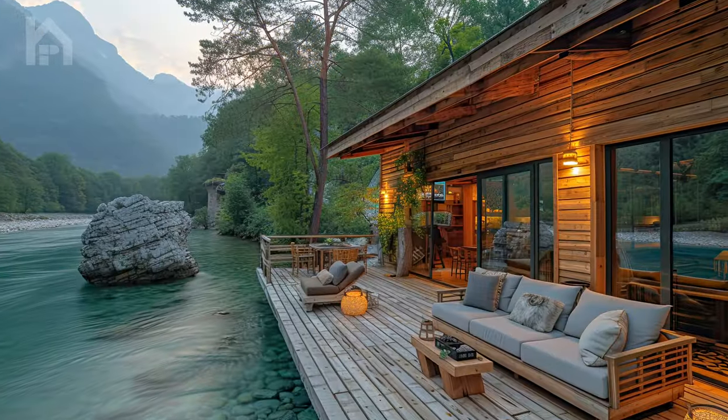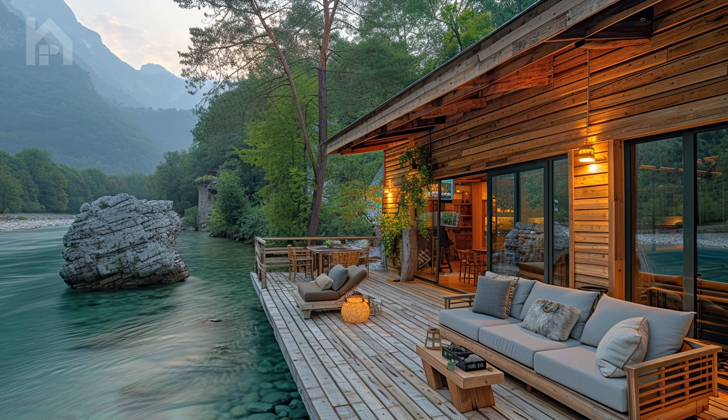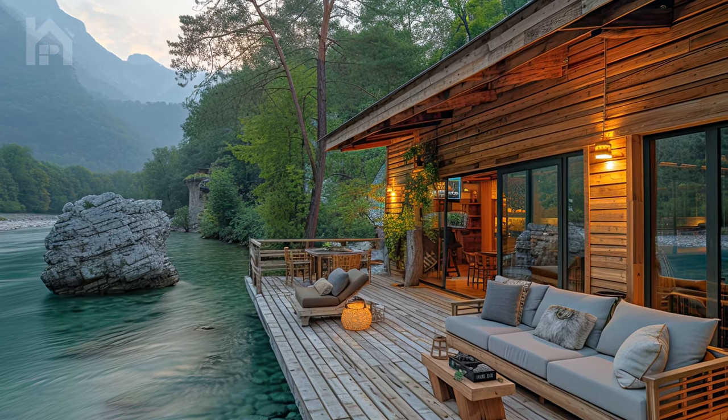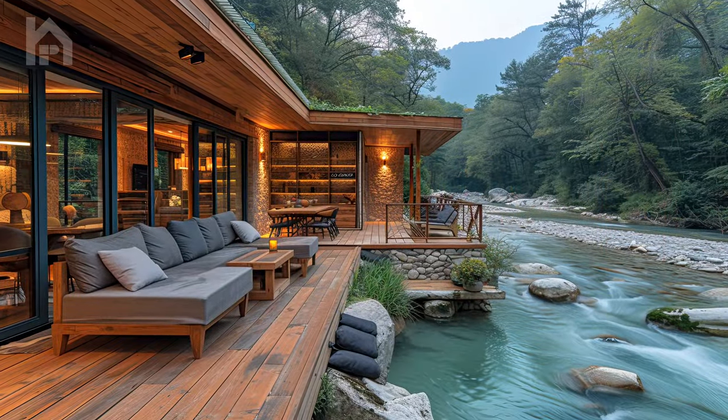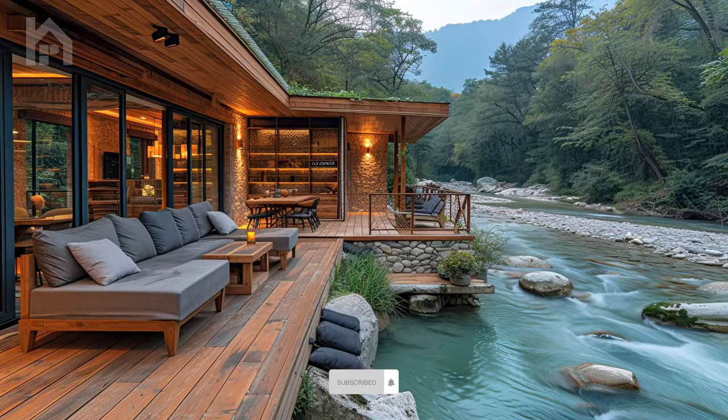By designing a thoughtfully curated balcony, homeowners can maximize their enjoyment of riverside living, creating a tranquil retreat where they can escape the stresses of everyday life and reconnect with the healing power of nature.